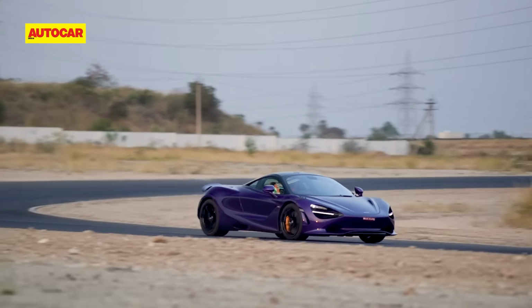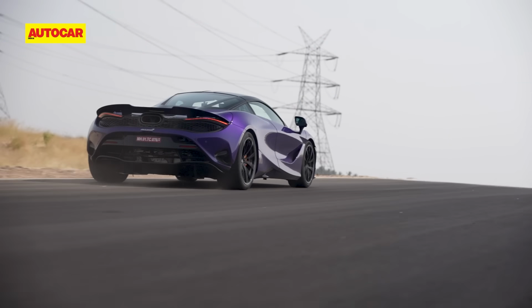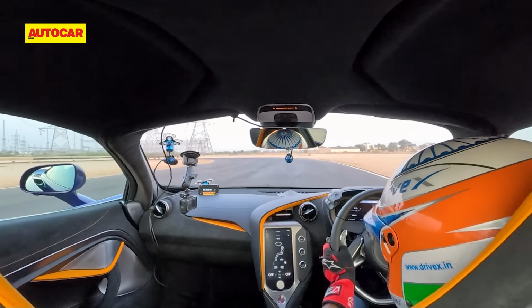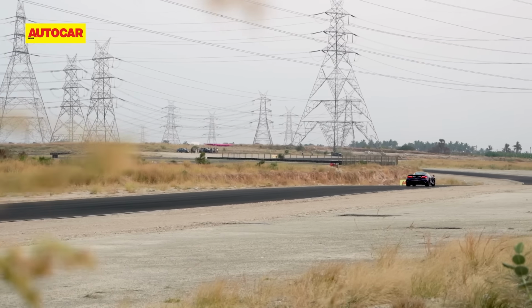The updated chassis control system means the 750S is taut and sure-footed despite its rear-wheel drive character and the mountain of power. Naren tries to hold it down for turns 5, 6 and 7 and unleashes the engine yet again on the downhill section before jabbing the brakes for turn 8. As the car slows down, you can hear the pops and bangs from the exhaust, courtesy the new limit downshift transmission function that is exclusive to the sport and track mode.